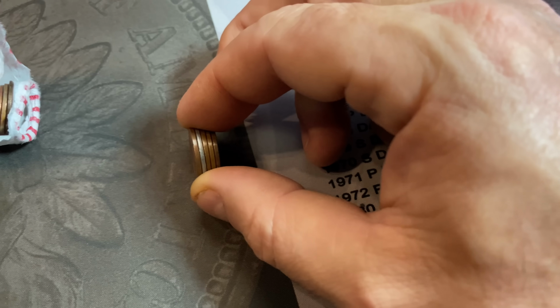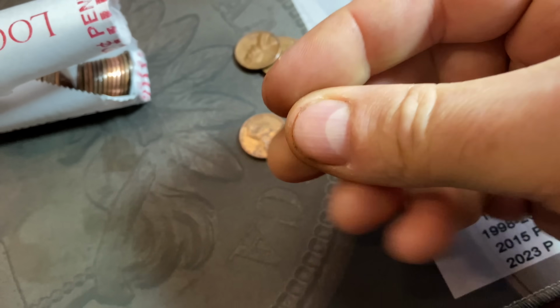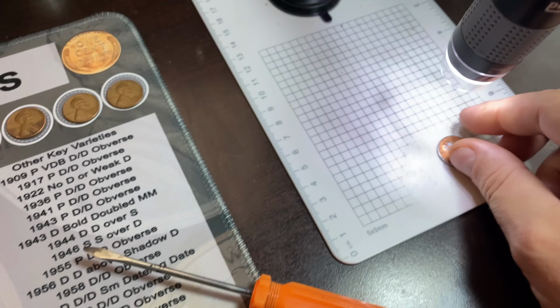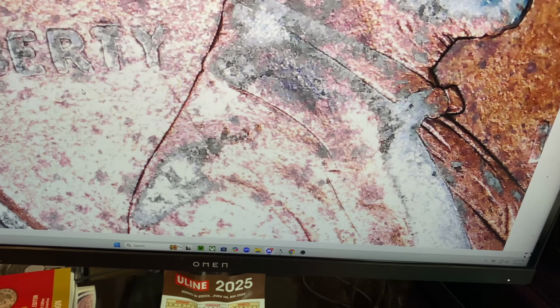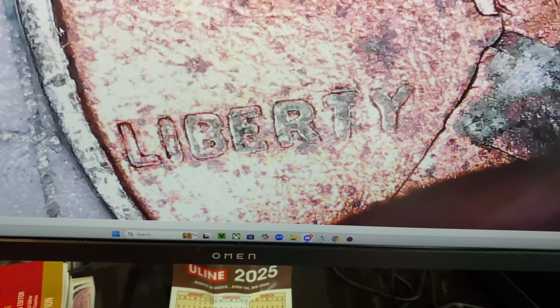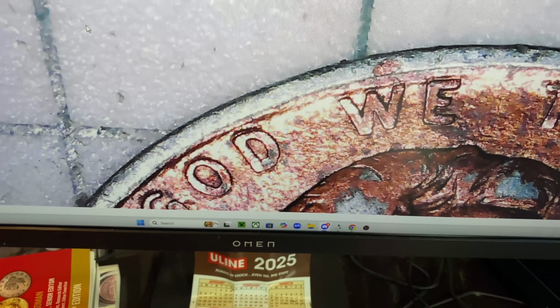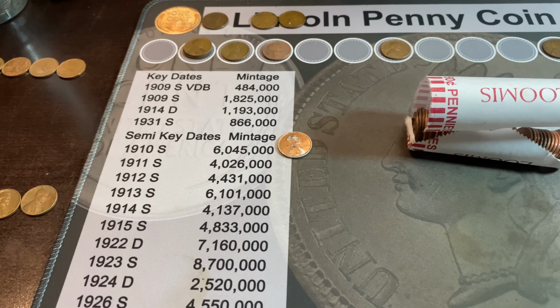What is it then? It's just a damaged zinc cent. I had to film it, just in case, because had it been a steel cent, then that would have been pretty epic if it was one of the ones we needed. Also, just double checking it's not the DDO, and it is not for the 1995P. Sorry to waste your time.